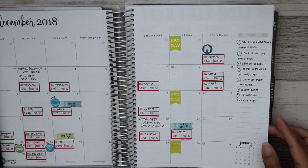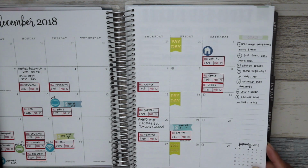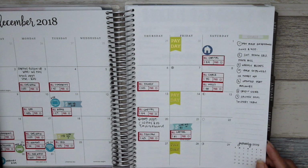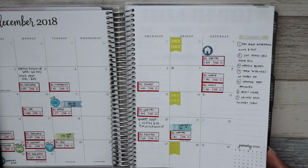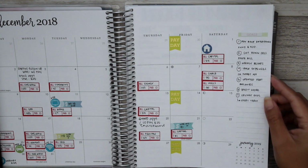And then three, be on top of my weekly recaps, because in November, I wasn't doing that great of a job in tracking my expenses, or doing my weekly recaps, and as a result, I felt like I thought I had all this money in the world and I was spending like crazy, which was not the case.